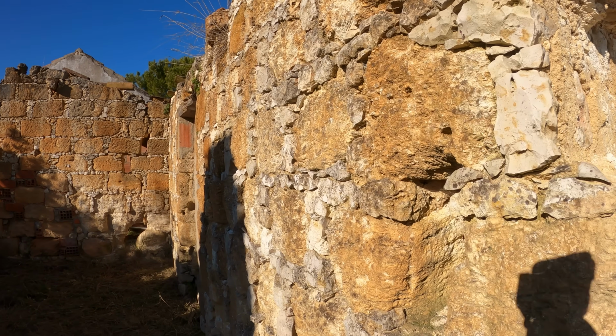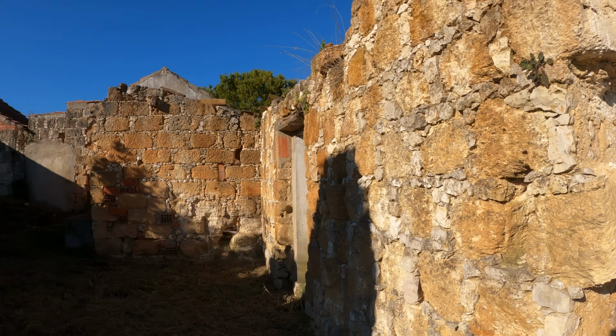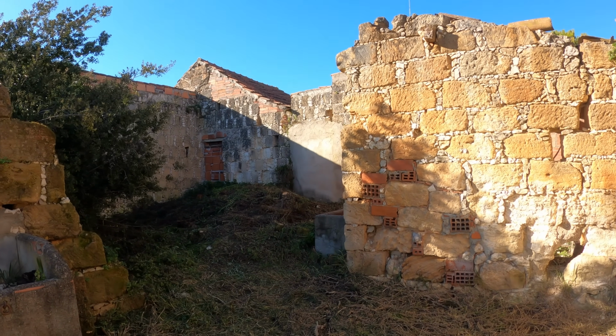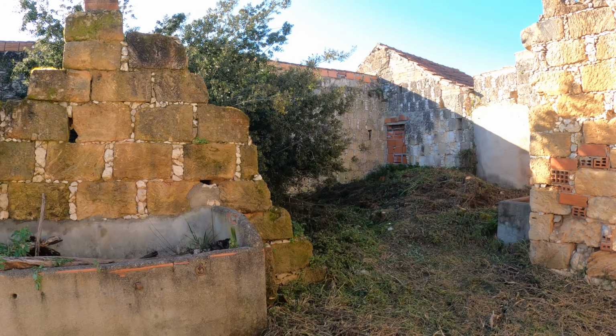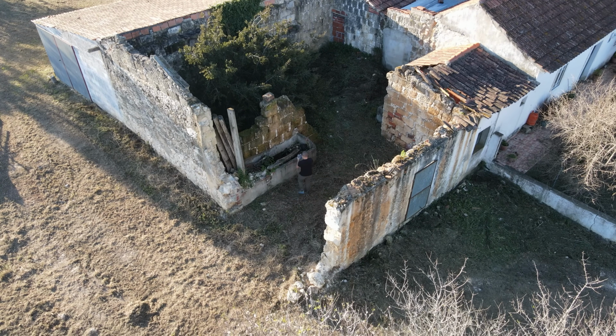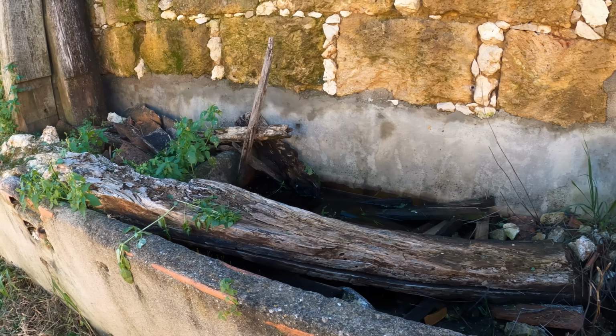You will get permission to do that. Yeah, look at this, look at all that stonework. So really nice. This is kind of like an old animal storage building. If we look here, we've got an old trough over here with some metal hoops for attaching the animals to, and obviously this is where you would feed and water them.